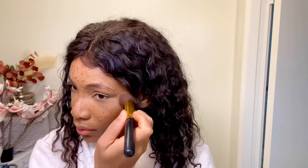And to set my concealer, I am using the Laura Mercier translucent powder. And then I use this MAC Mineralized Skin Finish Natural Powder. And now I am highlighting the bridge of my nose. And the next step are my brows.